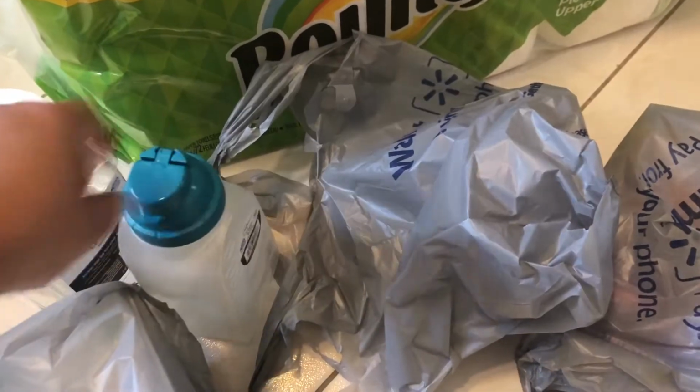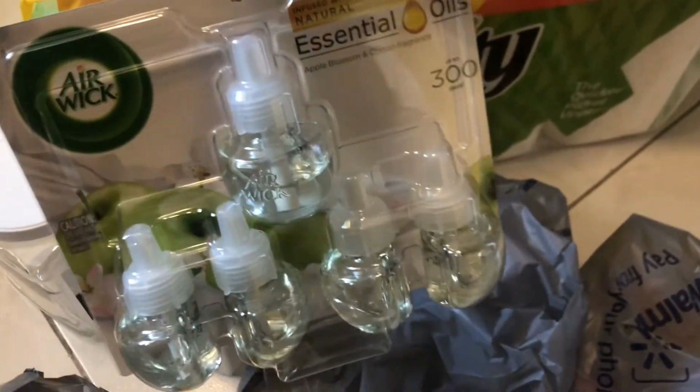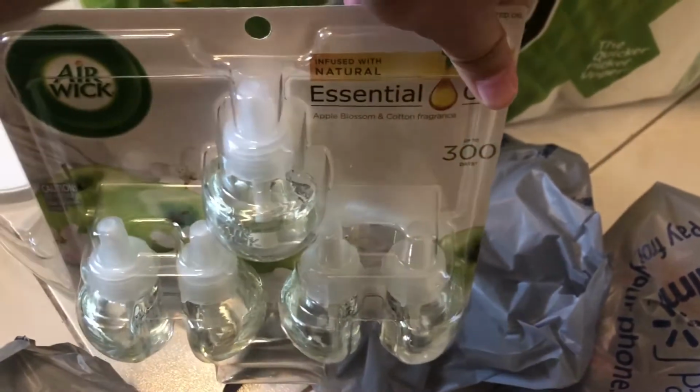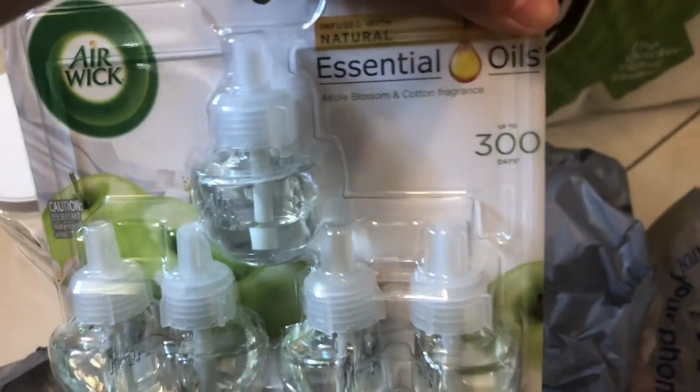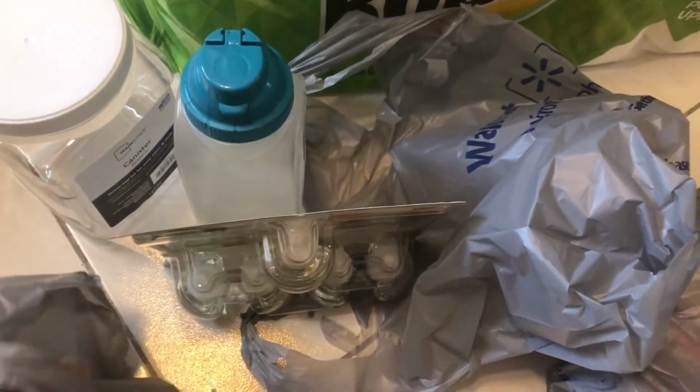Another thing that I always buy at Walmart is this one, the Airwick essential oil. I really like buying it there because they have a wide selection of flavors. I really love this because it keeps our house smelling good. I got two of them. This one is freshwater fragrance and the other one is apple blossom and cotton fragrance.